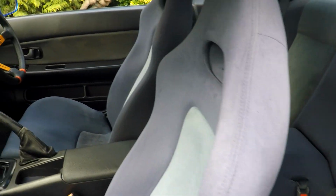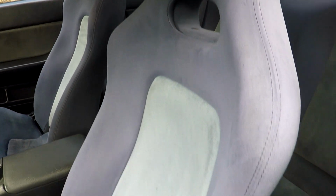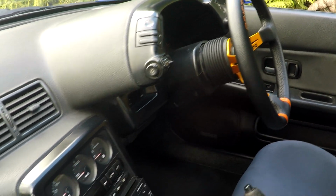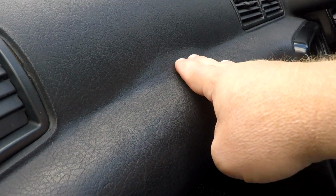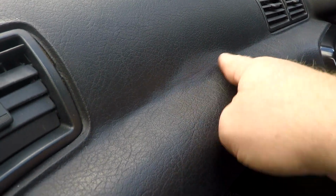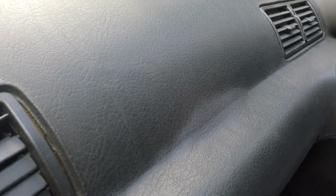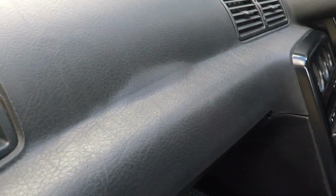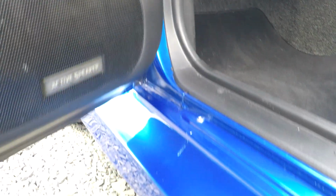But we'll just take a look at the interior. Actually, the interior is pretty nice. It's all stock. No modifications in here that I know of. The dash pad on this side looks good. You can see right here that it's lifted just a little bit there. I don't know if that could be heated and shrunk, but it's glued to that. So you can see here it's bubbling up just a little bit. So you can look inside the door jambs. Everything looks in good condition.